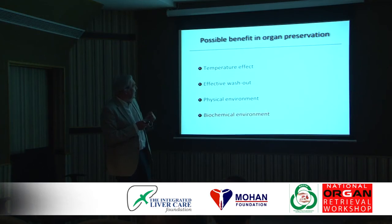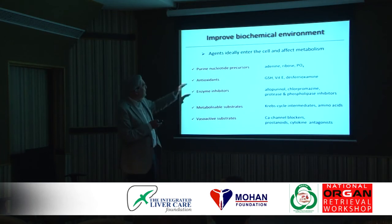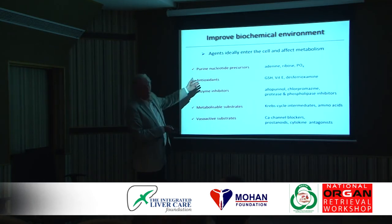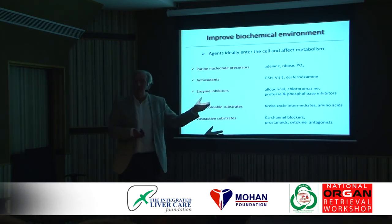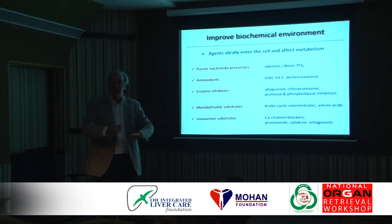There's another environment which could be important, the so-called biochemical environment, which comes down to agents we add to solutions because they may positively affect metabolism. For example, we all need ATP when we reperfuse. And since during hypothermia the ATP is broken down within milliseconds, AMP and ADP and adenosine are just floating away.